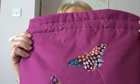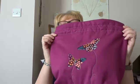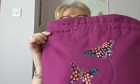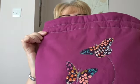The second of my treats was, again, going back to Ellie, she has an Etsy shop where she actually sells some of the things that she works on. And she's had this beautiful, I don't know if you can see if I move back again, this beautiful drawstring bag with free machine embroidery on it in butterflies. And anyone who knows me well knows that I love purple and fuchsia pink, and I love butterflies.